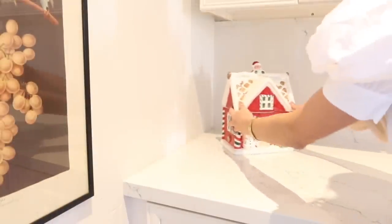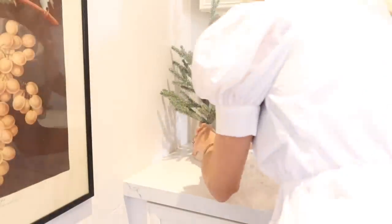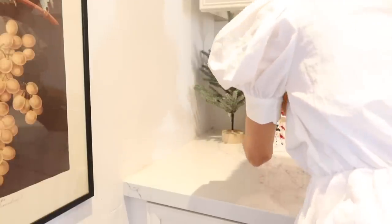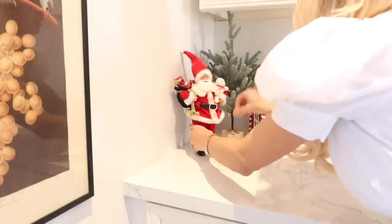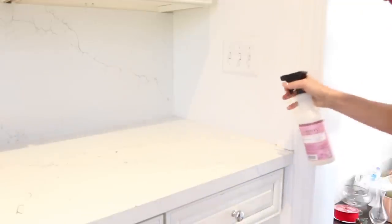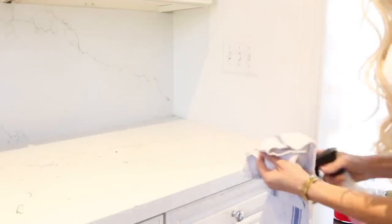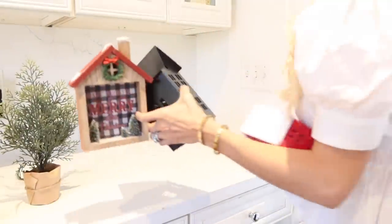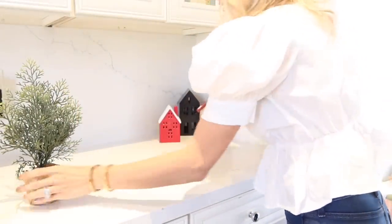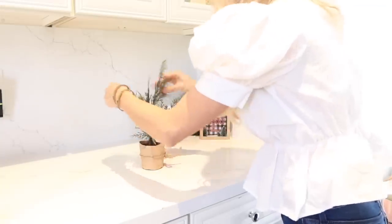In each of these corners, I'm just going to add a couple little pops of Christmas. This is our cookie jar you guys saw in my decor haul that we got from Home Goods. And I'm going to add this old Santa I've had since I was a kid. I absolutely love him. And on this side, I wanted to go with some darker decor, since the hallway here, which we're going to do next, is going to be a darker theme. So lots of blacks and dark reds and dark greens. I'm going to use one of those cute little signs I picked up from Michael's, and some cute little trees and a nice little village vibe.